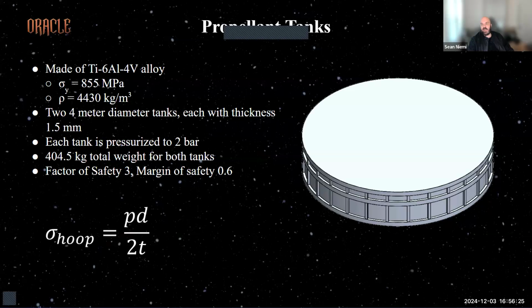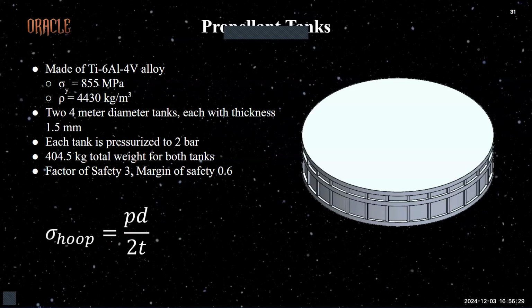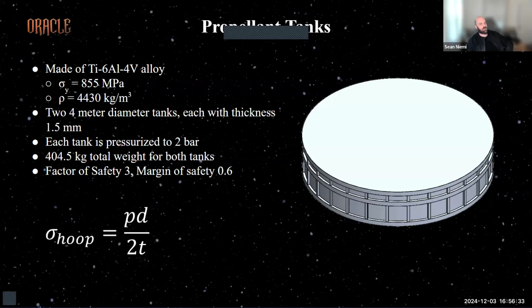I actually like these pancake tanks better than I like your spherical tanks. Really? Ooh, Sean. I know, it's a bold statement. But you're absolutely correct. You said that spherical tanks are better for pressure vessels.